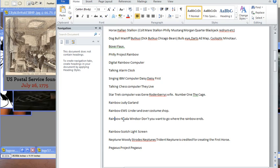You have Nuala Windsor. So you had Marie Windsor in The Killing, and in Eyes Wide Shut, you have Nuala Windsor. So they're repeating the Windsor again because we're looking for House of Windsor. And they ask him, don't you want to go where the rainbow ends? And then you have the rainbow clues to Scotchlite screen.